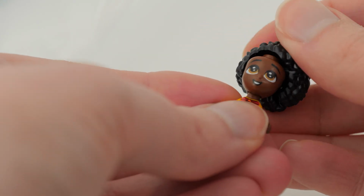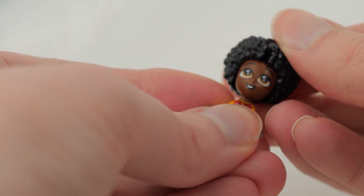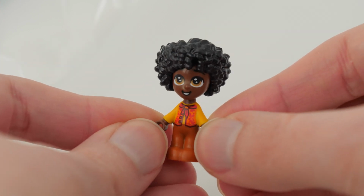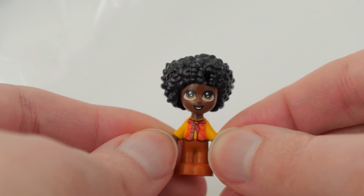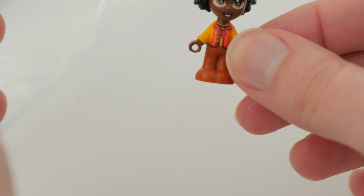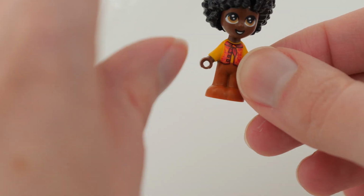Oops. Well, yeah. This is a new skin color. I know. I need to compare it to the others. I'll be back in a sec.